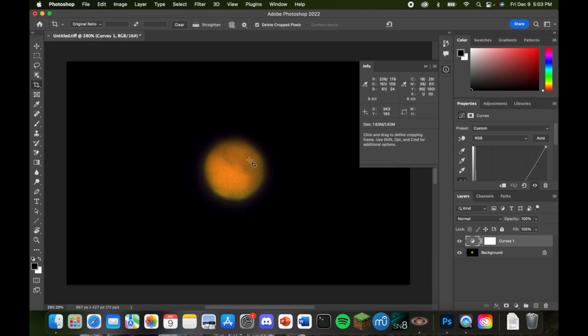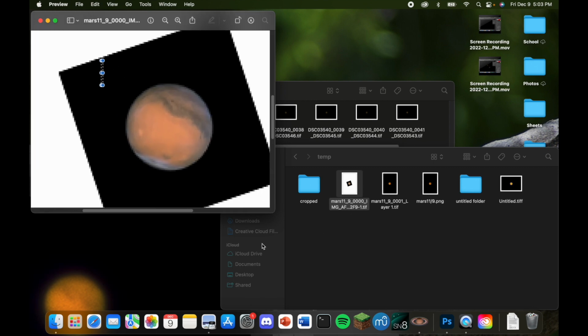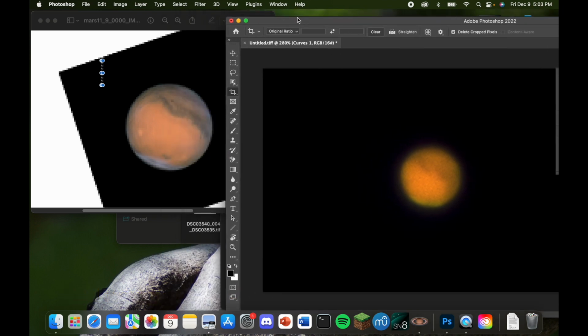So you could see here the dark regions on the top, and you could also see the polar ice cap on the bottom, which is pretty cool. I have a picture over here that I found online that was taken last night of Mars. I know it looks weird, but you could definitely see the comparison here. You could see that ice cap on the bottom and the dark regions on top, and of course it's reddish. So yeah, pretty happy with this result, seeing that we had a pretty small telescope and only 50 images.